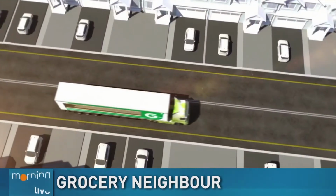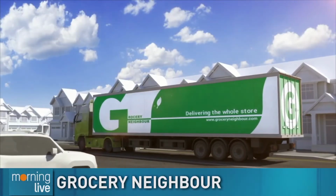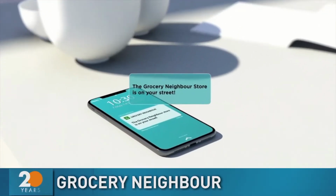Okay, so because there are some streets and neighborhoods that don't allow large trucks, how big is the truck? But again, it's pre-approved by neighborhoods. Yeah, so the actual store itself is 53 feet. It is pre-approved, but we do also have local partnerships with almost 3,000 locations across Canada that give us arm's length reach access to these neighborhoods that we might not be able to fit in.